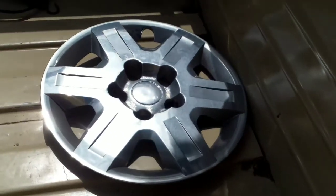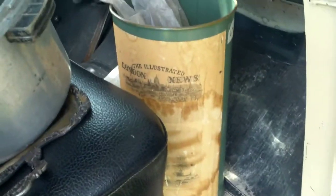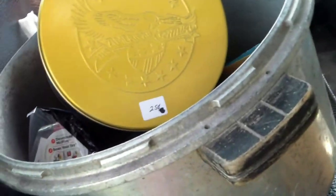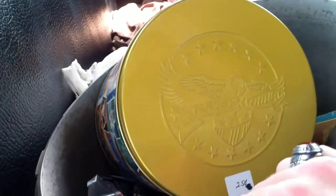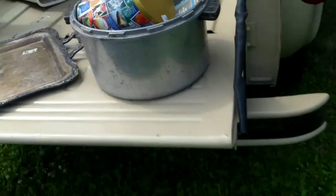And then on the way over, I found a hubcap on the side of the road. Those wheels over there came from Mr. Barry. And then I have quite a bit of stuff here that I got from various different sales. I pulled everything out here so I can show you what I got.